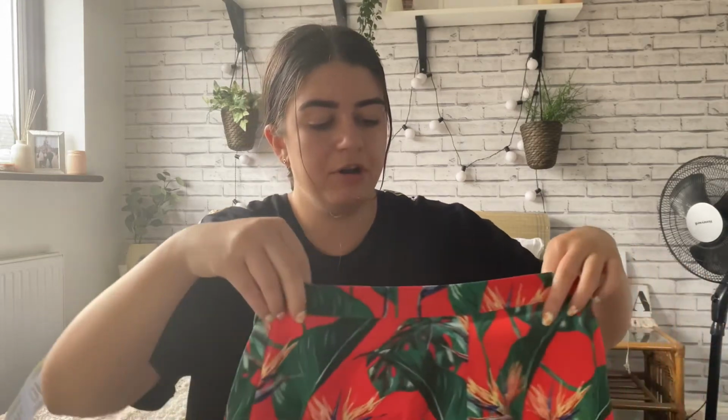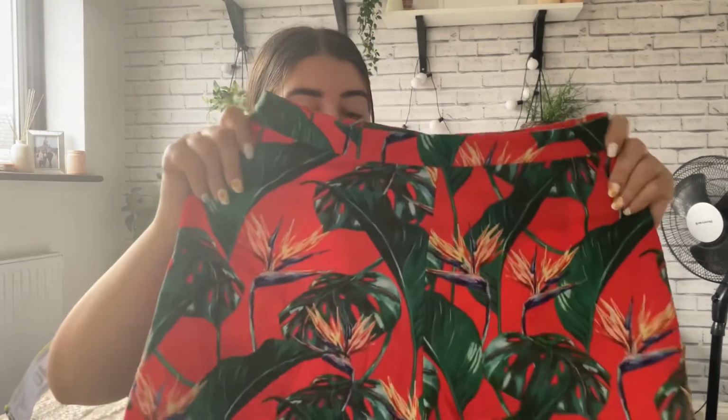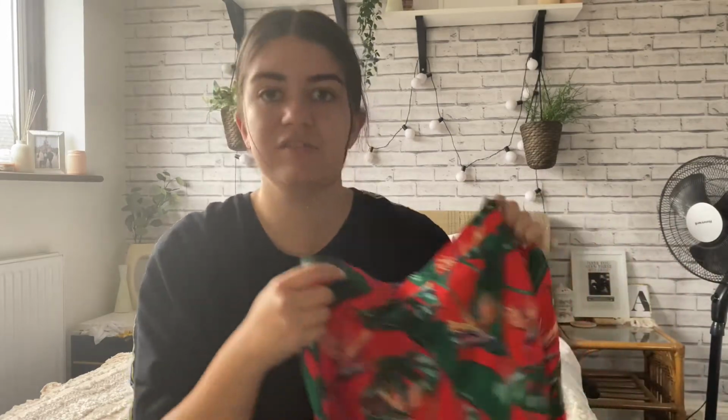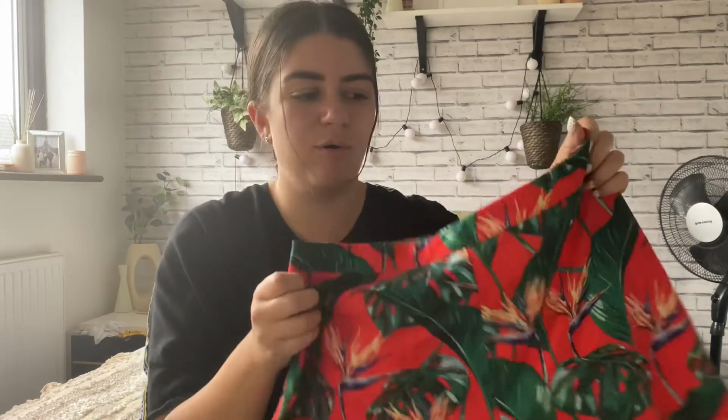So this is an example of something I'm going to sell on Depop. These are some Quiz shorts. They're a size 8. They've been worn quite a few times, but there's no visible damage on them. Everything's fine, all in working order. I'd probably put these on there for £5, and then I normally do approximately £3 postage.